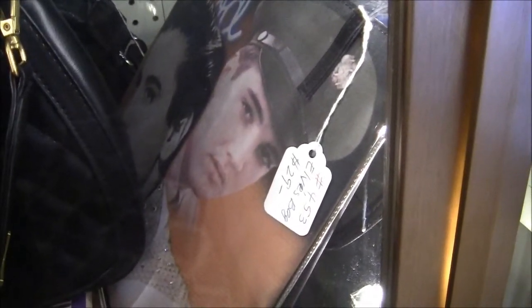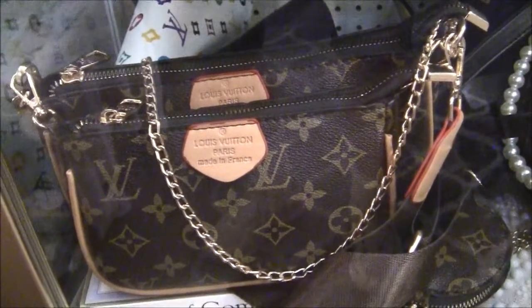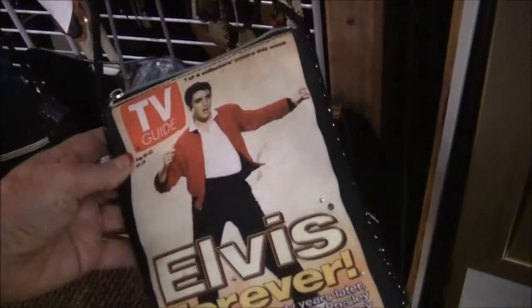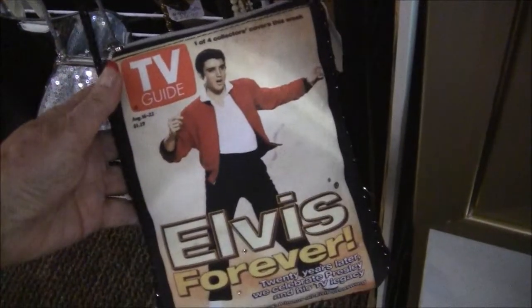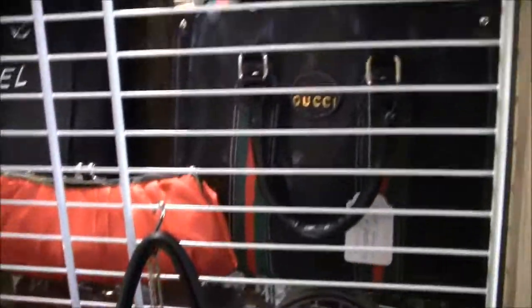It's an Elvis purse. Thank you very much. This is cute. This is a cute little bag right here. Real cute little bag. I guess we hit the Elvis purse jackpot today. 16 for Elvis on the TV Guide cover. I wonder if he knows that they made purses with pictures of him on there.